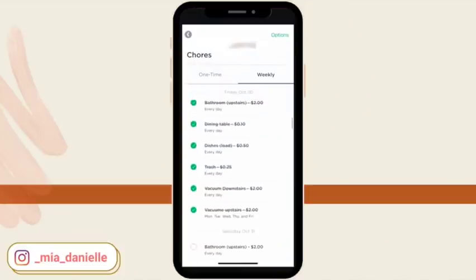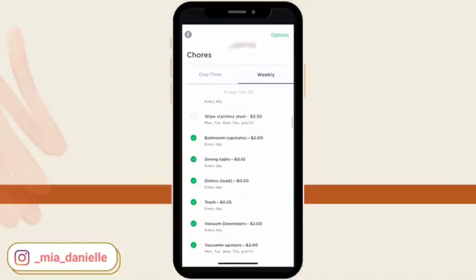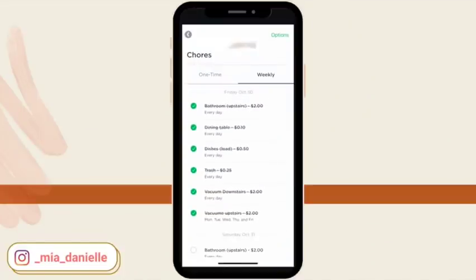The girls, myself, Matt, we all have the Greenlight app on our phone. They have all of the chores for the week on their mobile app. They can check them off whenever they get done. And then every Friday, Matt and I will go in there and just add up how much money we've allotted to each of those chores. And then that's their allowance.